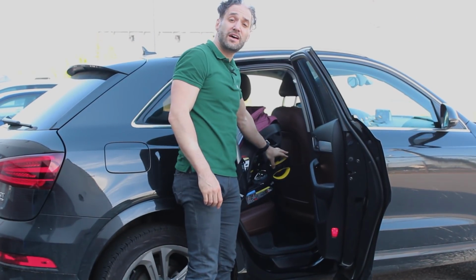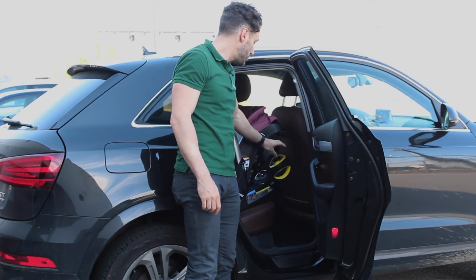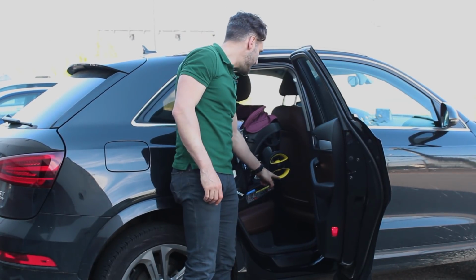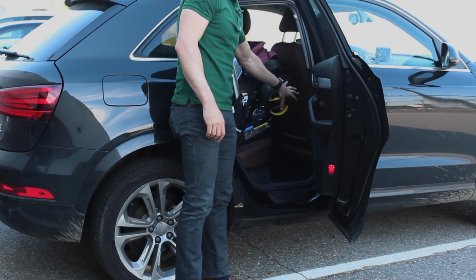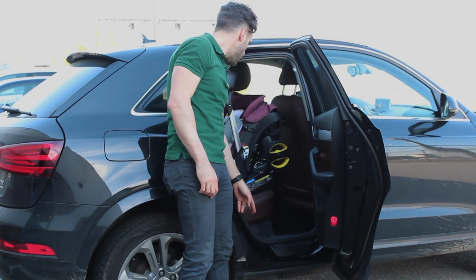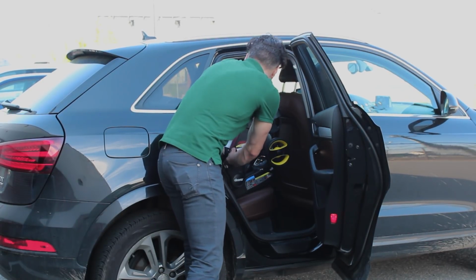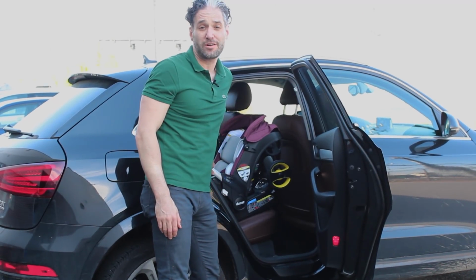They do sell wheel protectors if you're concerned about the wheels touching your car, but you can see that the wheels are suspended. They don't actually touch your seats when they're installed in the car. And then what you can do is move the handlebars forward to engage that anti-rebound bar.